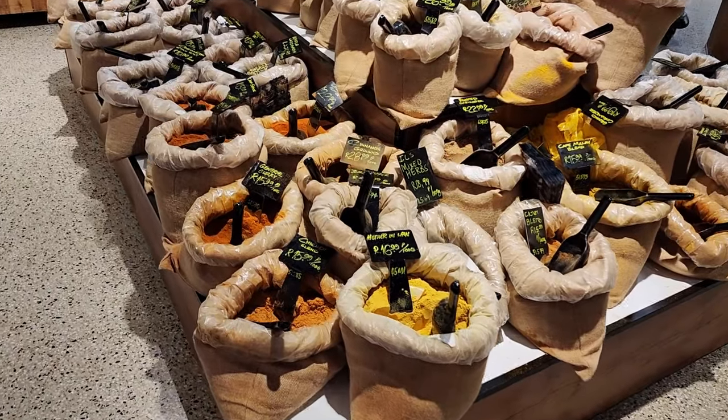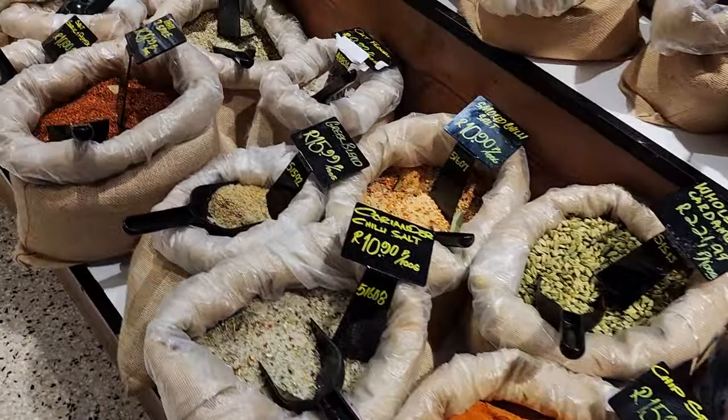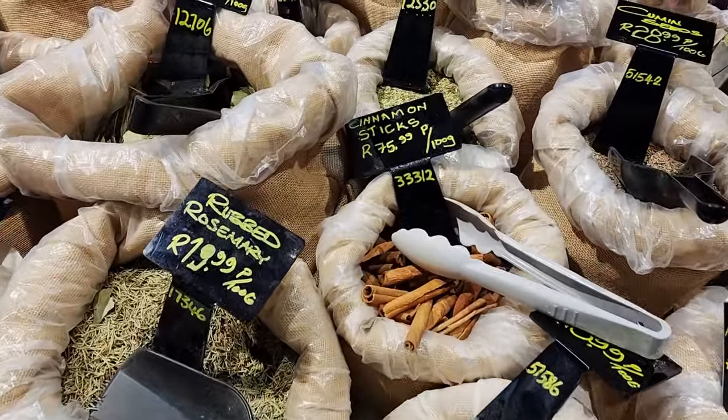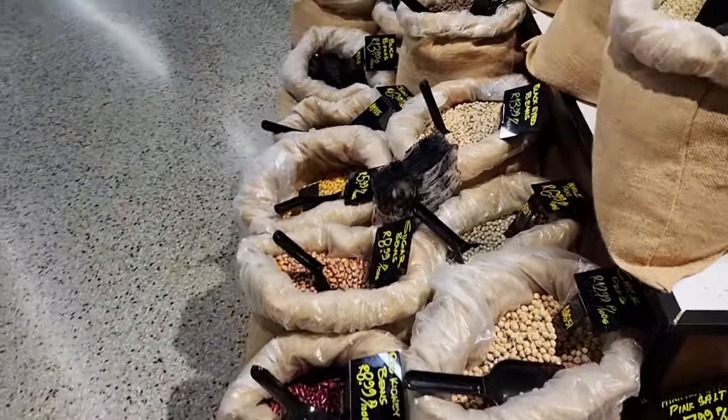Oh, this is so cool. Yeah, no, you can smell it. They've got all the different kinds of spicings and things. Or you can buy like your braai salt just straight up like that. Oh, and cinnamon sticks. But everything here, just come on in. Get your beans.